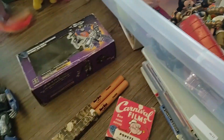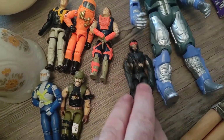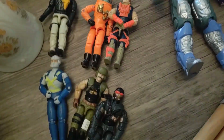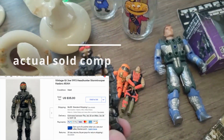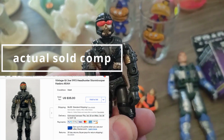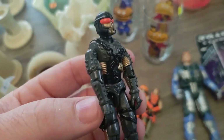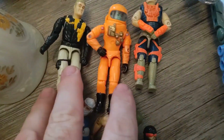And then here's the best ones from this. These guys here, these original G.I. Joes. Well, by original, I mean older 3.75-inch figures. This one here is called the Headhunter Stormtrooper. This is about a $30 figure in this condition without any weapons or anything. Great figure right there.